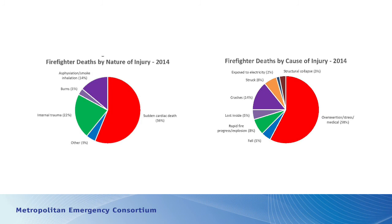Firefighter deaths, over 50% of them are cardiac death. They're not patients, they're not firefighters who die from an injury or from smoke inhalation or from an auto accident. The majority of firefighters die because of sudden cardiac death. And if you look at the cause of the injuries that resulted in death, over 58% of the causes of the sudden cardiac death and all firefighter deaths is overexertion and stress.